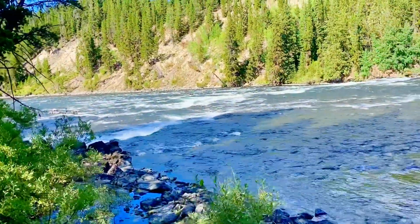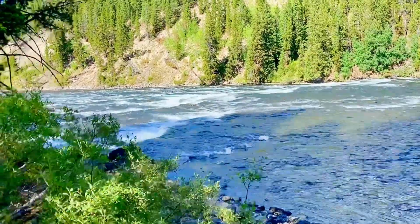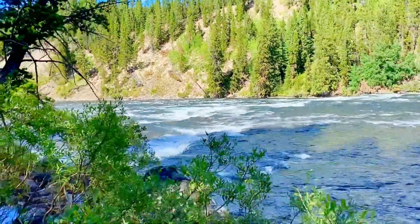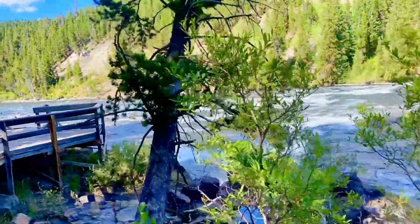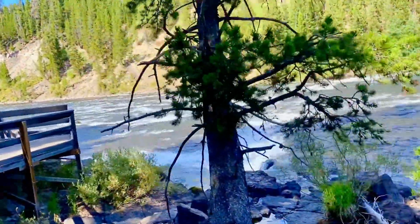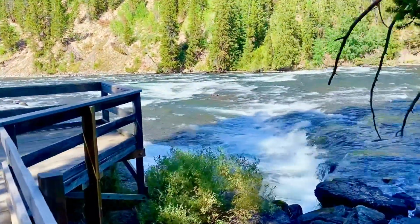Someone explain to me why there's not a bear right here. Hey, look! There are ducks or something. Probably not ducks, probably something else. I'm an idiot. But sitting right in the middle of the rapids, they're just sitting like, yeah, this is no big deal. We're just hanging out.